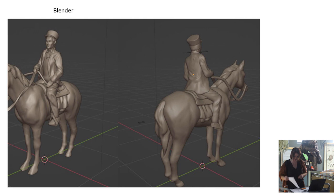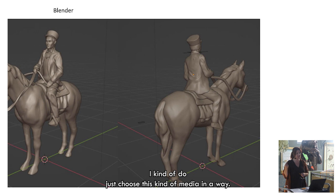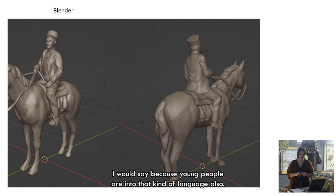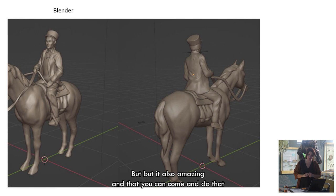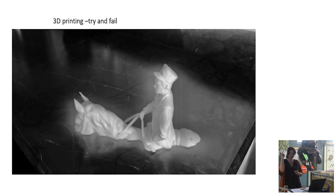And of course, perhaps it also affects the fact that I am working in a game art environment, so I choose this kind of media in a way. I think that makes it more contemporary, I would say, because young people are into that kind of language. But it's also amazing that you can do that digitally and then print it out. And as you can perhaps see afterwards, I put the printed model of my grandfather here. Here is a process.